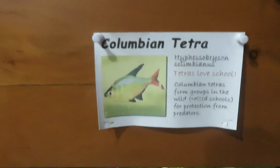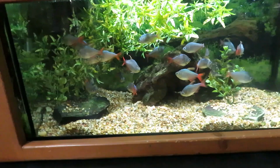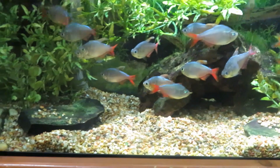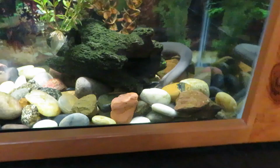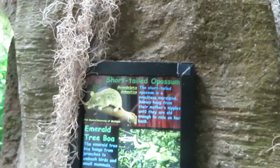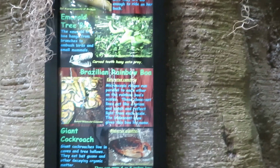And then the Colombian tetra. Oh, some pretty fish in here. We got aquatic caecilian. Well, the caecilian's right there. That looks like a snake. All the different kinds of creatures that are in all these habitats here. There's the emerald tree boa, right there.